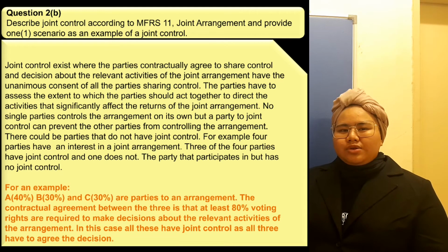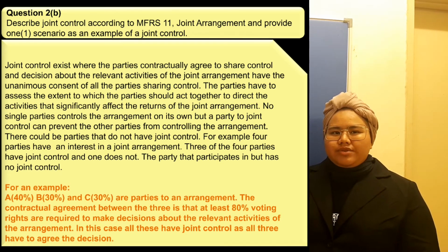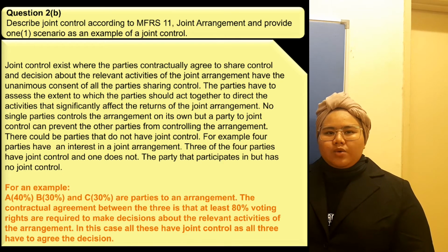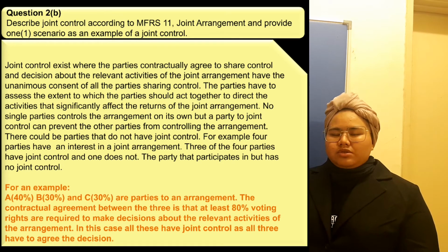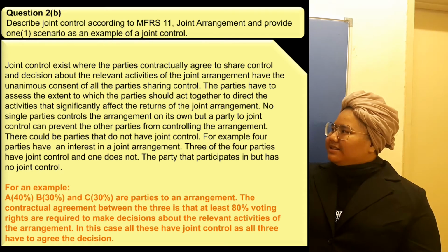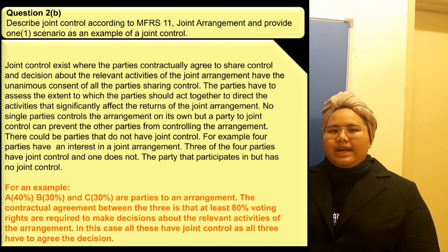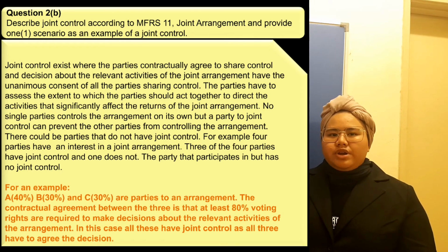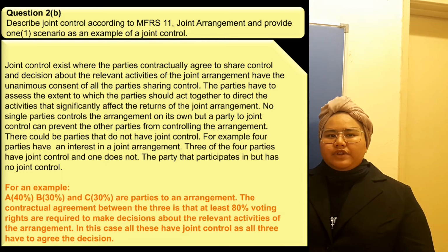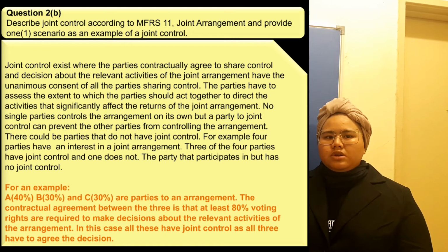Describe joint control according to MFRS 11 Joint Arrangements and provide one scenario as an example of joint control. The answer: joint control exists where the parties contractually agree to share control and decisions about the relevant activities of the joint arrangement that have the unanimous consent of all parties sharing control.